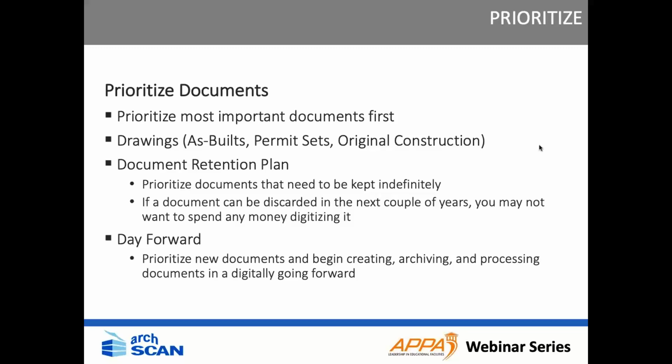You also want to think about your document retention plan. If a document needs to be kept indefinitely, I would put it on the to-scan list, right? You don't want to have to keep that piece of paper indefinitely. Pay to digitize it. But if a document is part of your retention plan and can be discarded in the next couple of years, well, you maybe don't want to spend the money to digitize it.